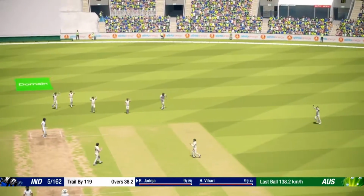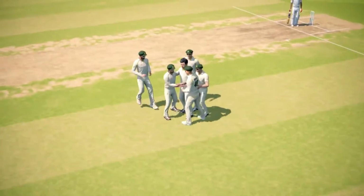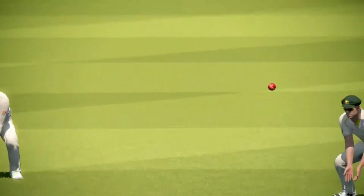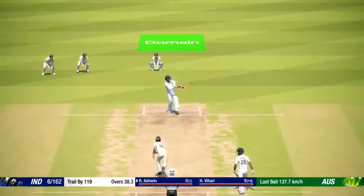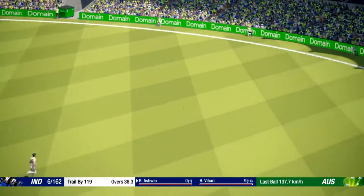Well, that's a very helpful catch. Another big blow for Team India, Ravindra Jadeja. That's a massive wicket because we all know how good he can be in the lower order for Team India. And just starting to get a little bit nervous for India now because they don't have many batsmen to come in. Ashwin, if he can do some magic. But a big wicket.